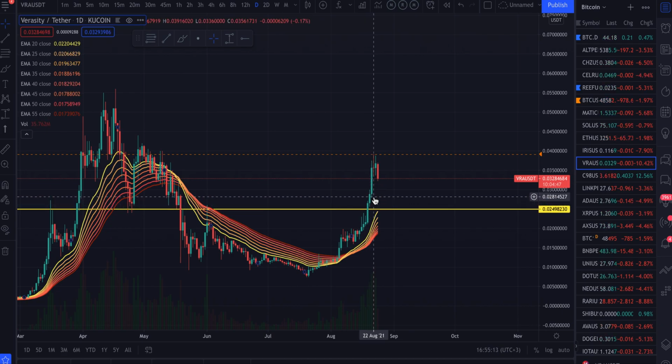That would be fantastic for Verasity. But my buy target would essentially be between 2.5 to 2.8, no more than that, 2.8, which is right here. A very, very great coin, guys. If you guys don't know about VRA, I highly recommend looking at it. It's a low market cap coin. In my opinion, this can go to $0.50, no doubt, in the next bull cycle.